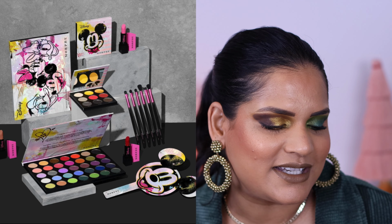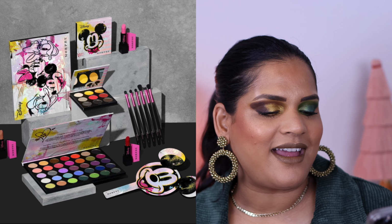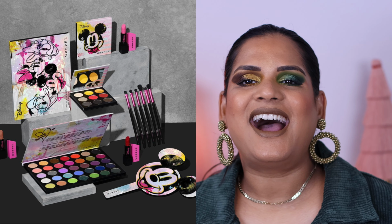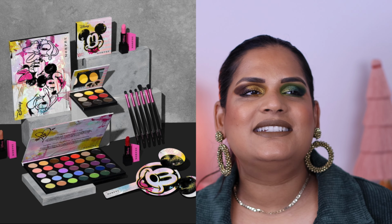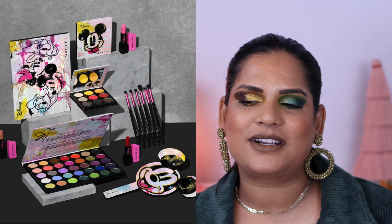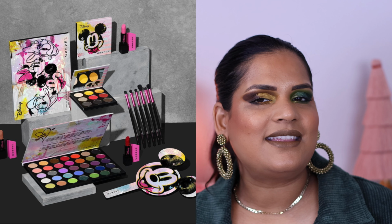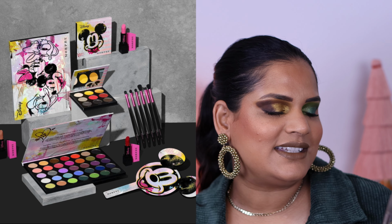The first thing I'm anti-hauling is this new collaboration between Morphe and Mickey and Friends. I think this is different for Morphe. I mean, they've done some collaborations in the past. I don't know if they've ever done a Disney collab though, actually, now that I think about it. Nothing that comes to mind off the top of my head, but here they are with this Disney collaboration.